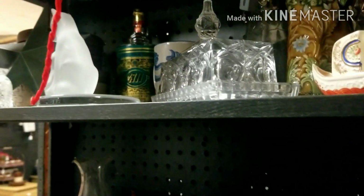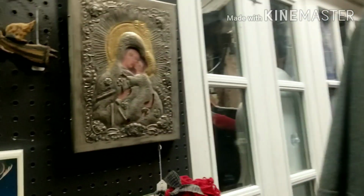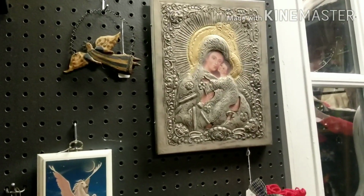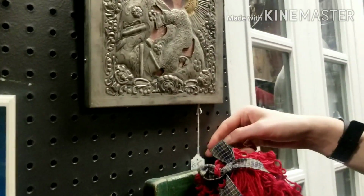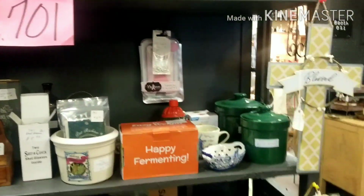Oh, look. Alcohol. Everything's still in it. Check and see how much that religious silvery doodad is. $94? Yep, that's what I thought. Let me look at it again. $95.